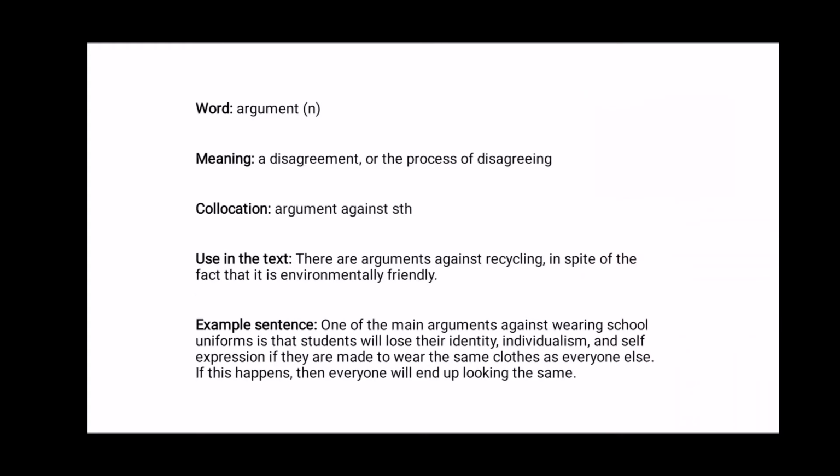The next word is argument. It means a disagreement or the process of disagreeing. Collocation in the text was argument against something. There are arguments against recycling in spite of the fact that it is environmentally friendly. So people are disagreeing with each other. That's what this means. And example sentence: one of the main arguments against wearing school uniforms is that students will lose their identity, individualism, and self-expression if they're made to wear the same clothes as everyone else. If this happens, then everyone will end up looking the same.